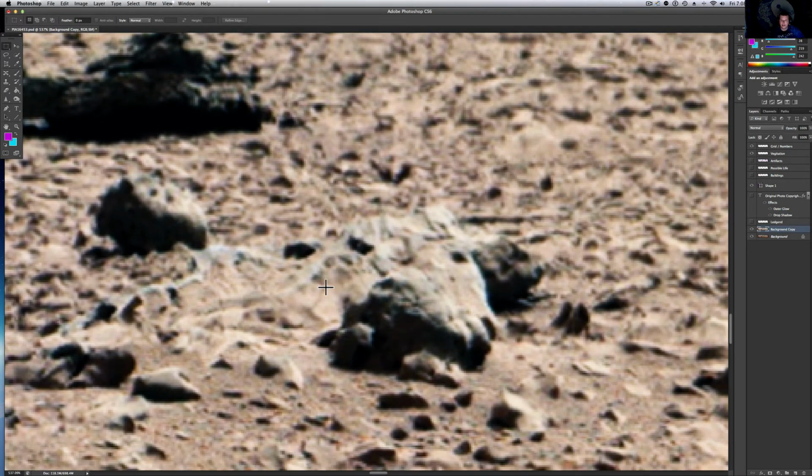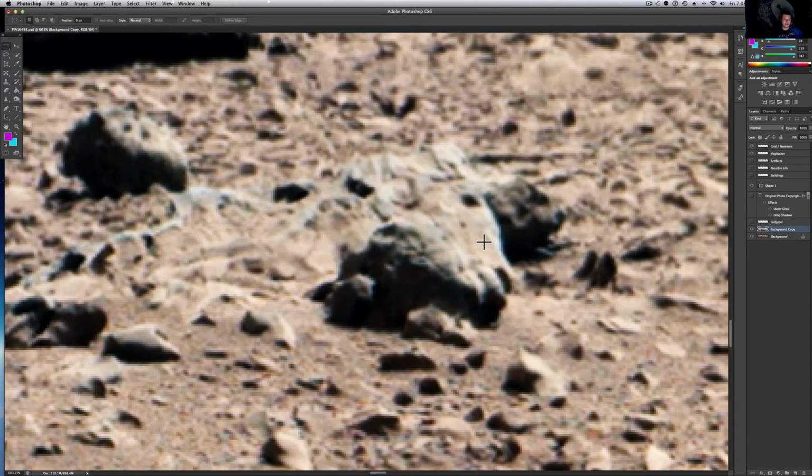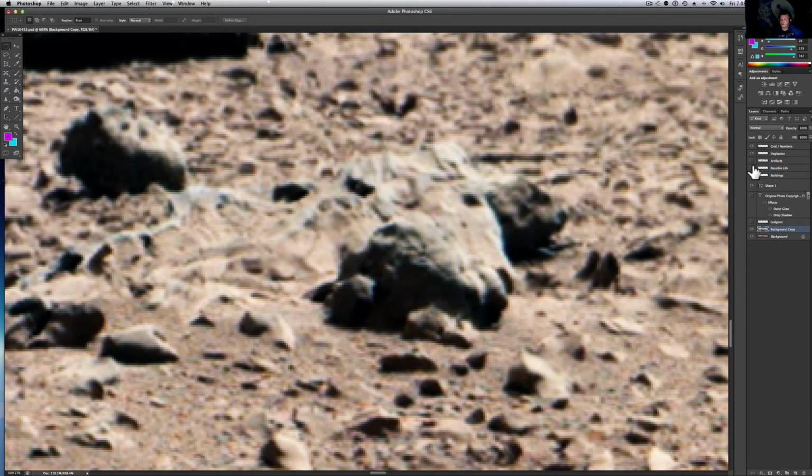Now, once again, here's the horse. Let's take a look at the horse. Let me give it the blue, or the color.